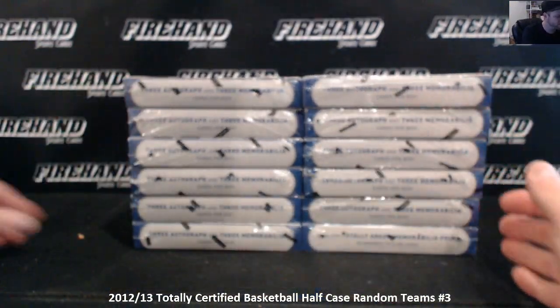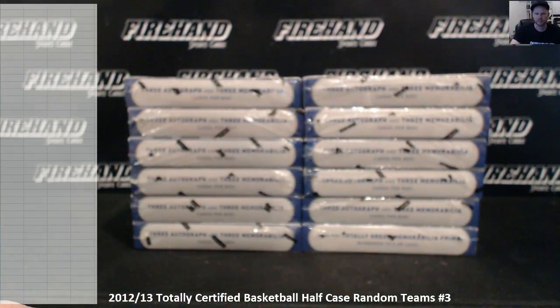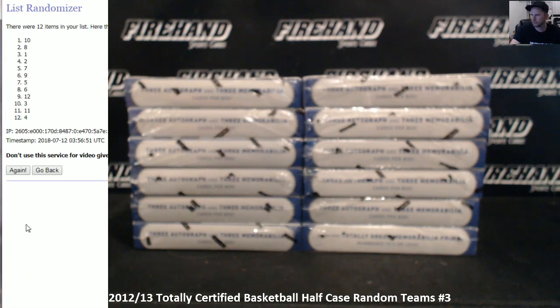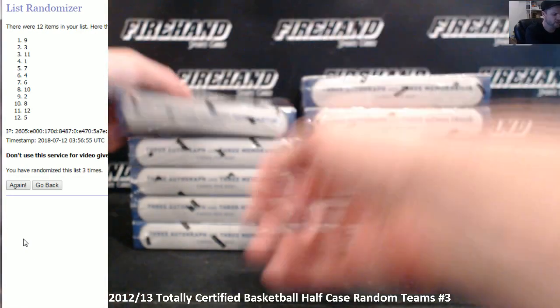Alright, we need to choose which boxes we're going to rip first. The left side will go 1 through 6, right side 7 through 12. I'll randomize the list 3 times. The top 6 numbers are the ones we're going to break. 1, 2, 3, 9, 3, 11, 1, 7, and 4. So from the left side, we got 1, 3, and 4. 1, 2 is out, 3 and 4 in, 5 and 6 are out.